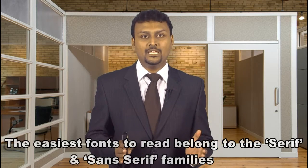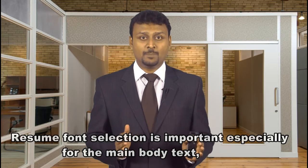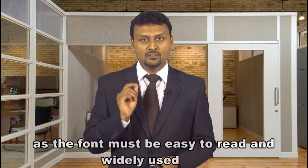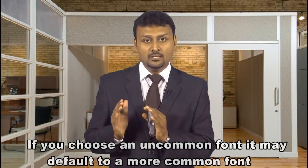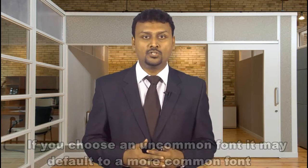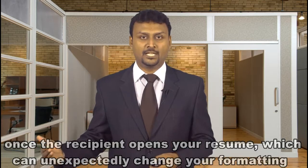And coming to font style, most candidates forget that even choosing the right font creates a great difference in your resume. The easiest fonts to read belong to what is called the serif and the sans serif families. Resume font selection is important, especially for the main body text, as the font must be easy to read and widely used. If you choose an uncommon font, it may default to a more common font once the recipient opens your resume, which can unexpectedly change your formatting.